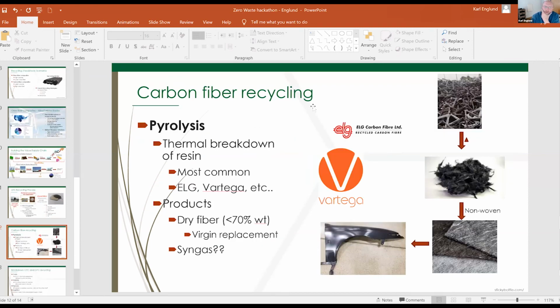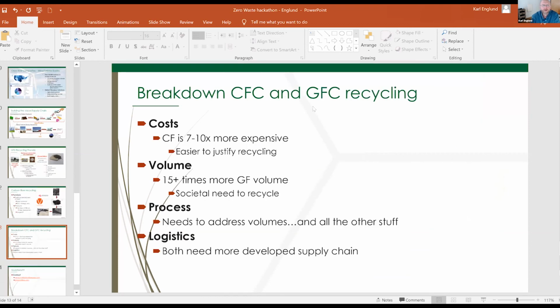If you look at carbon fiber, a lot of the folks that are doing it commercially now use a thermal breakdown, where they liberate the fiber and turn it into a second generation product. It's a much smaller volume, but it addresses the fact that you can get more money out of that fiber as an individual fiber. Carbon fiber is quite a bit more expensive, so it's a little easier to justify recycling it. But volume glass fiber is quite a bit more in volume. It's everywhere. And so there's a real societal need to recycle.